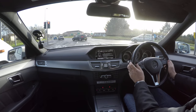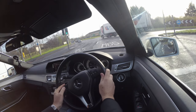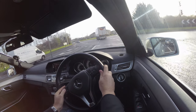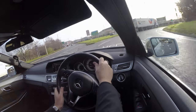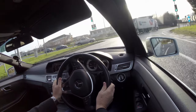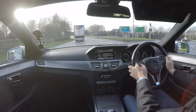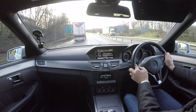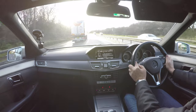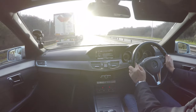So your audio controls there, and that controls your display, your information display in the center of your instrument cluster. Choose your trip counter, eco display, fuel consumption, mileometer and speedometer.